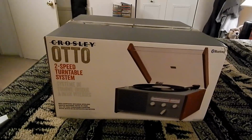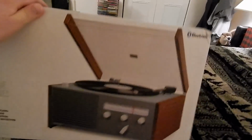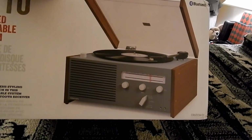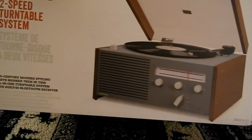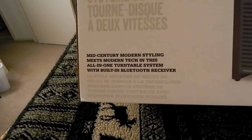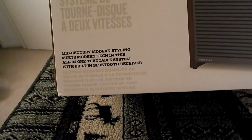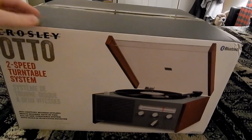This is the Crosley Otto. They have finally ventured back into the 1960s for styling. Look at that. Mid-century modern styling. They even boast about it a lot. So there you go. It's basically a 60s style receiver that has a built-in Bluetooth receiver in it.